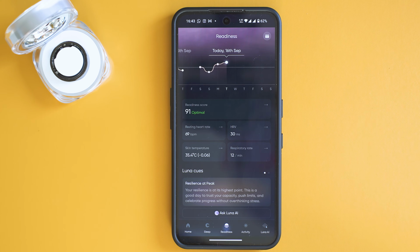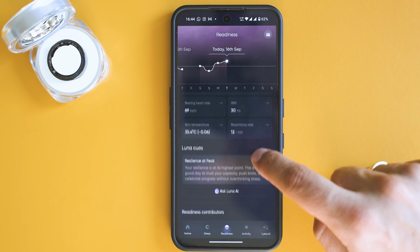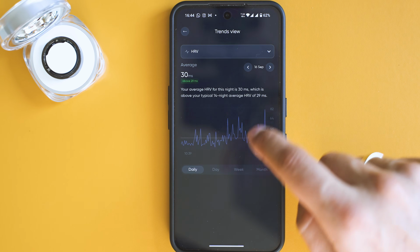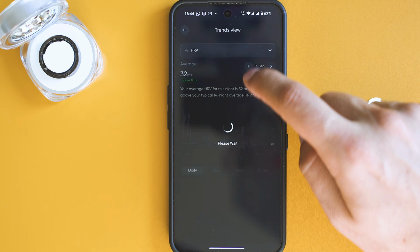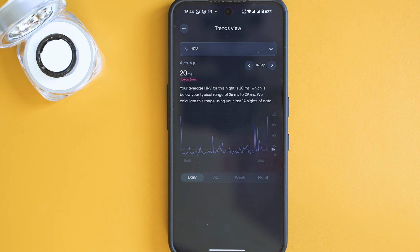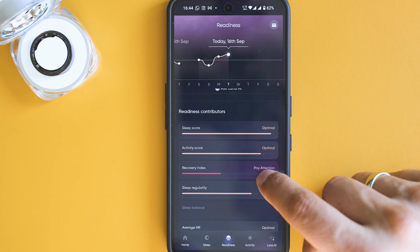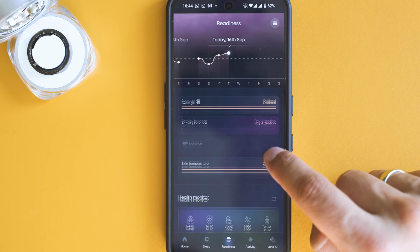On the bright side, the readiness section is good, showing detailed insights into skin temperature, resting HR, respiratory rate and more. While I have mild concerns about HRV accuracy, the values aren't too far off. Interestingly, this section feels very similar to what Whoop provides.